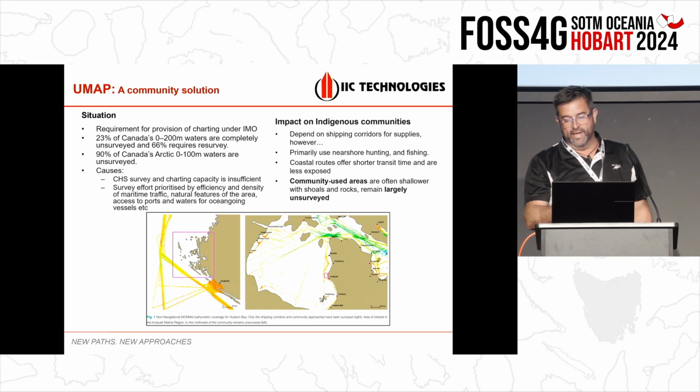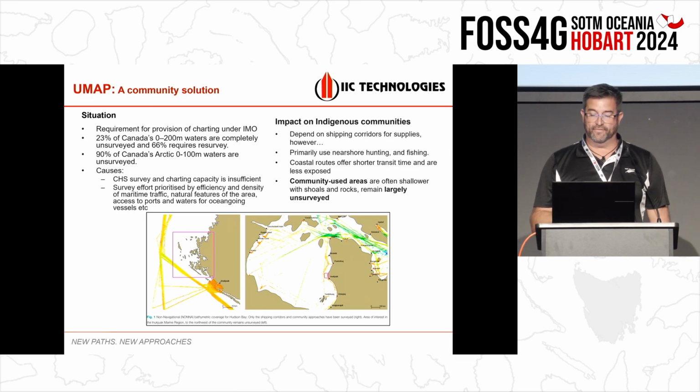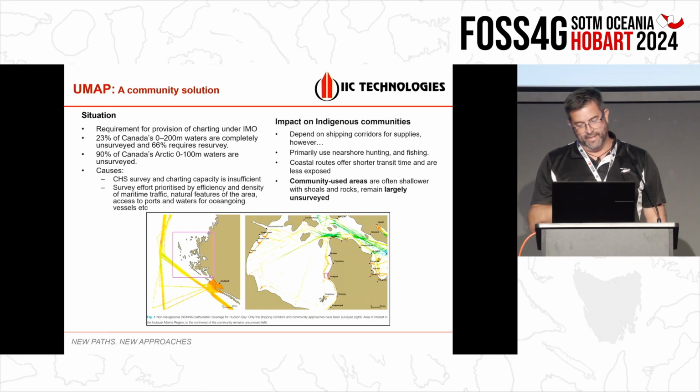Now, if you look at the little wee magenta rectangle on the right-hand side, it's enlarged on the left, and you can see that you've got this massive area in that magenta box, and there's only one little bit of data gathered in the straight line, which is the shipping route. All of that inshore area has not a single sounding.